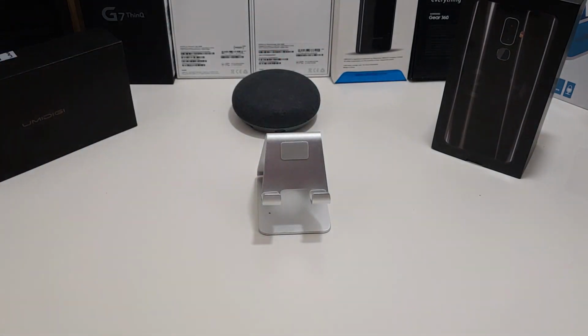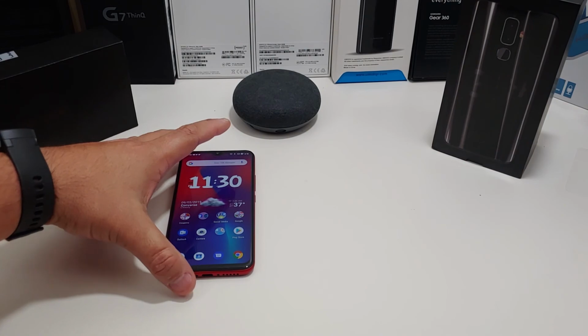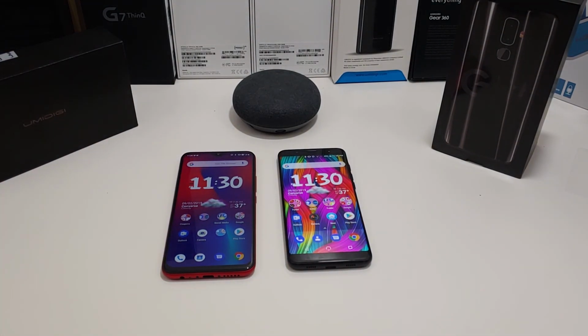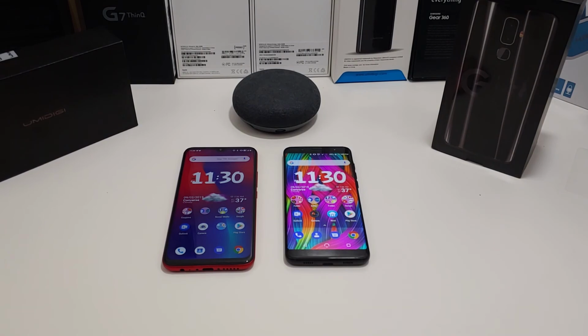Alright, so that was the Umidigi F1. What y'all thought about it? Here we go. We have the F1 here, the G3 Plus here. What y'all thought about this whole speaker battle, challenge, whatever you want to call it? Actually, I thought they both sounded well. If I had to pick a winner, I would say overall the F1 sounded the best to me.